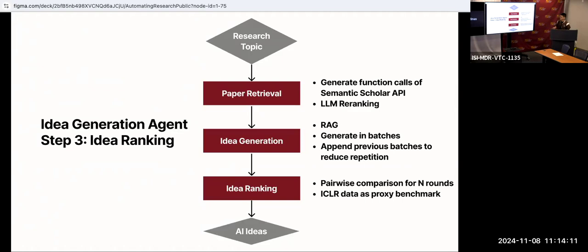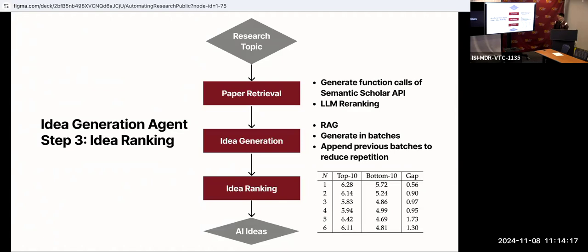And I will show some benchmark results on ICLR data from last year. So in this table, the n here just means how many rounds of pairwise comparison I'm doing. You can treat that as a hyperparameter. And the top 10 means the top 10 AI ranked papers. And bottom 10 means the bottom 10 AI ranked papers. And the number here means what's the actual average score based on last year's ICLR reviews. So you can see that for the top 10 AI ranked papers, they do have higher ICLR scores. And for the bottom 10 AI ranked papers, they do have lower ICLR scores. So the gap means the ranking step here is doing something in the right direction in distinguishing the better and worse ideas. So that's the idea ranking module.